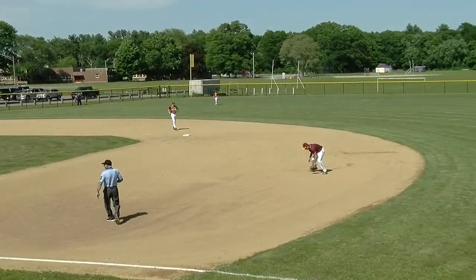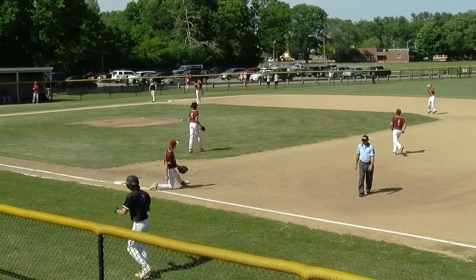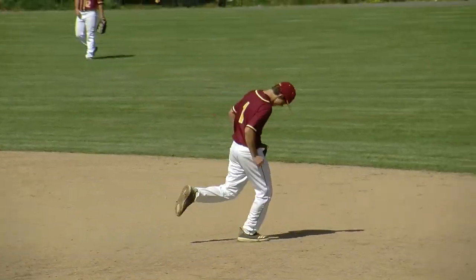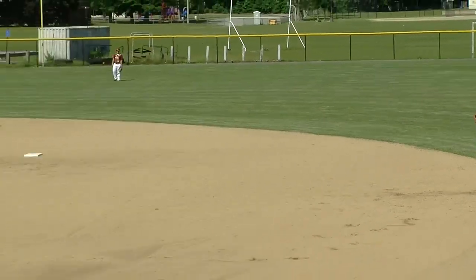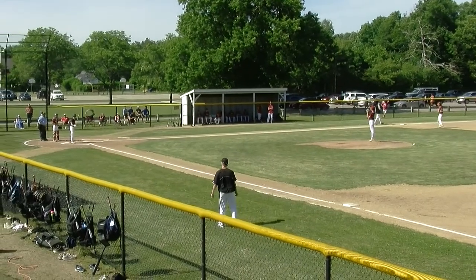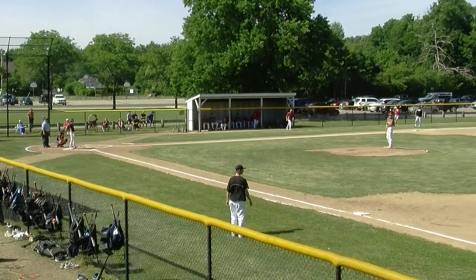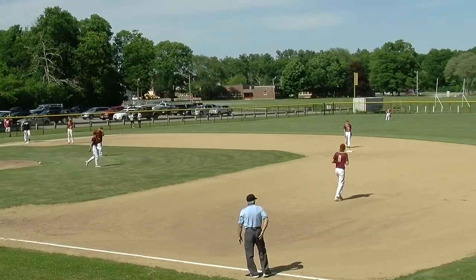Nice hit out to right field. That's bobbled. And they're going to call that one out on first base. Good reaction from Cardinal Spellman. That's one out against Norton now. Up next is number 10, Lander. Timeout called on the field. We'll be back shortly.